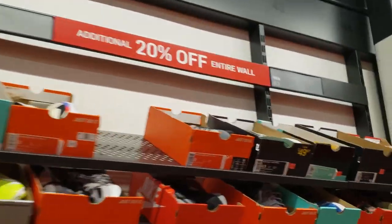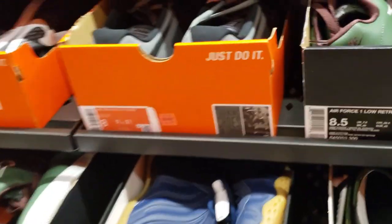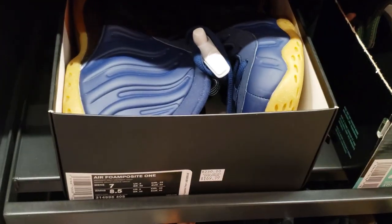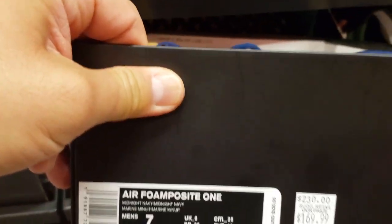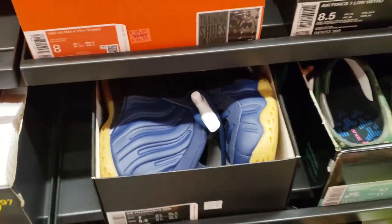We got the 20% off at the hash wall. 20% off, you guys. See what we find. Oh, look at this. Some foams. 170, man. These might have some resale value right there. Okay. Let's see.